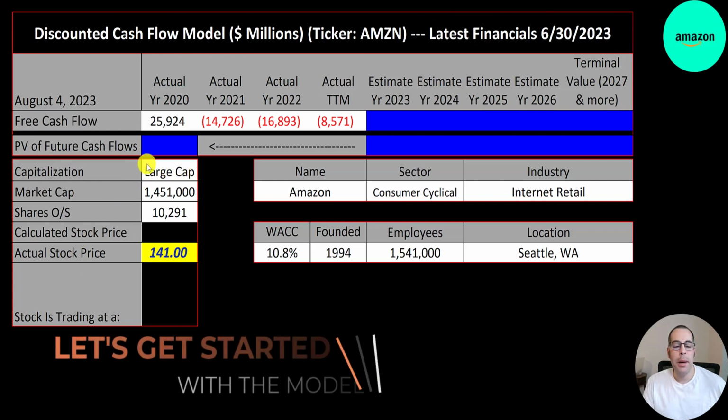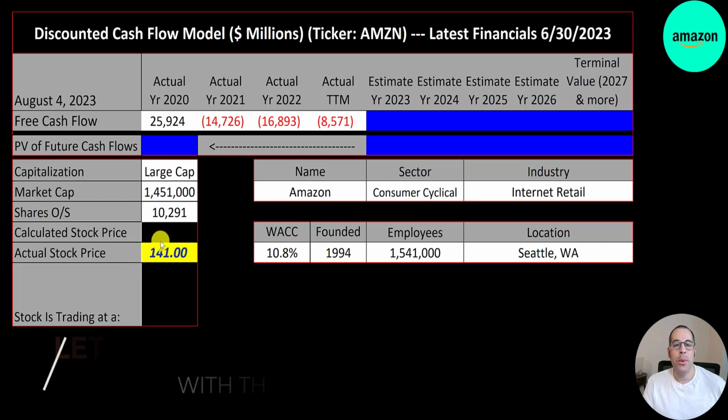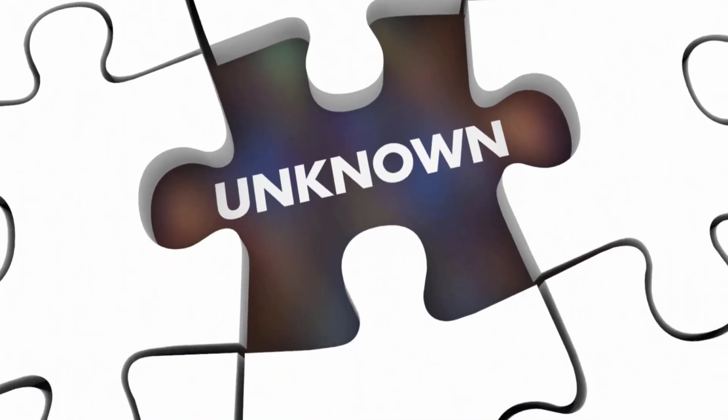This is a large cap company, 1.45 trillion market cap. They're trading at $141 a share, and they have 10.3 billion shares outstanding. Let's look at their financials.